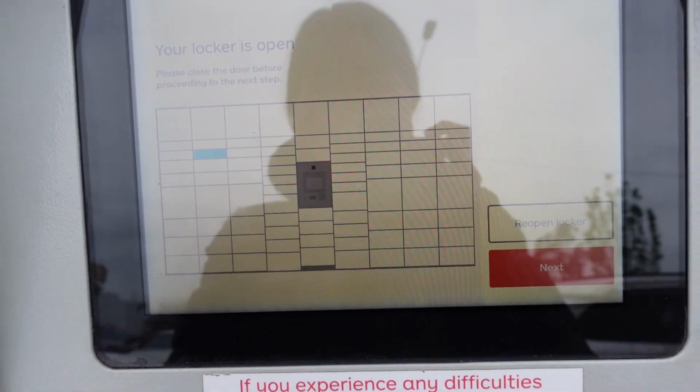Your locker is to the left. Please collect your parcel. Then close the door.